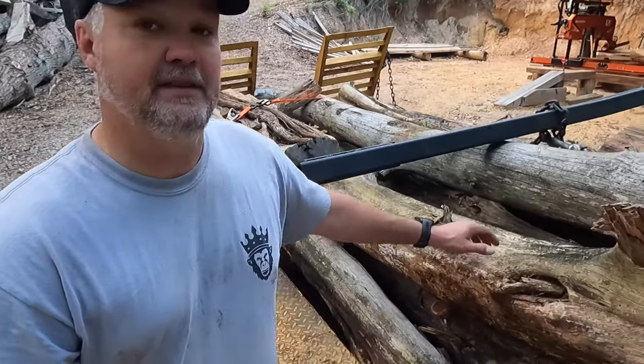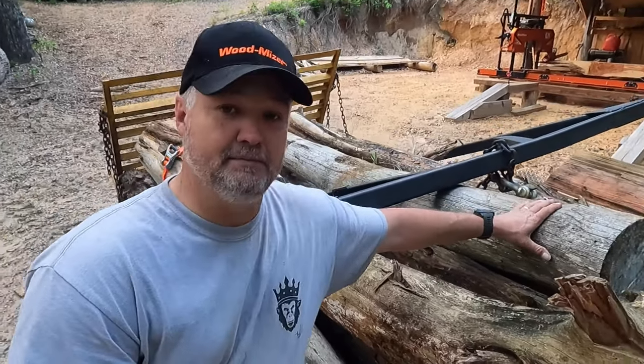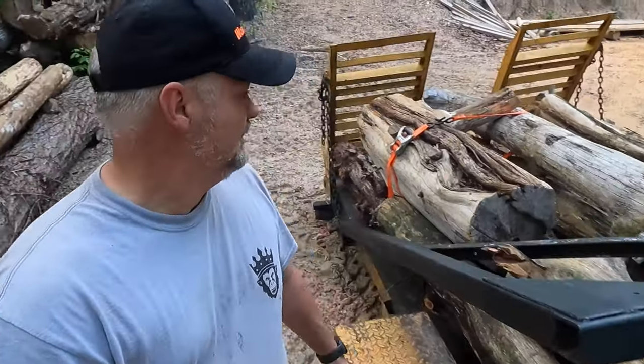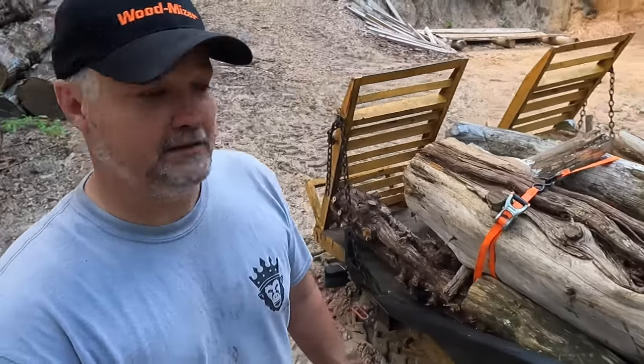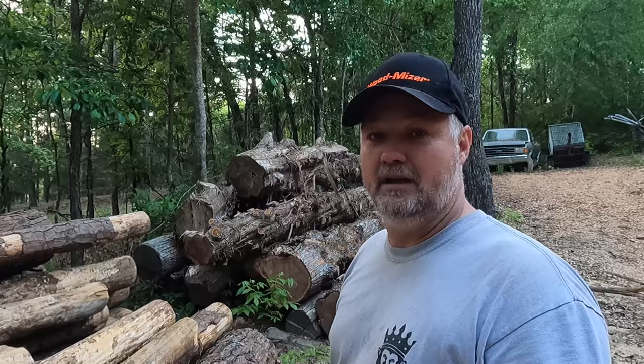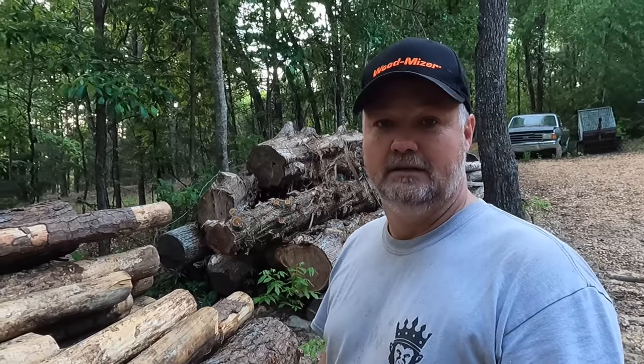Some of the other stuff that they had was pretty grayed and weathered, but I'm willing to bet that down below all that graying is going to be some pretty cedar wood in there. So I managed to get her loaded completely, and I've got it back up to the mill. So tomorrow I'll be getting my tractor out, unloading this, and it will join its fellow logs over here in the cedar pile. But I hope the video was helpful for you.